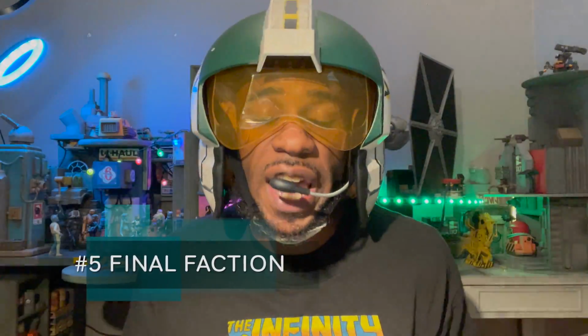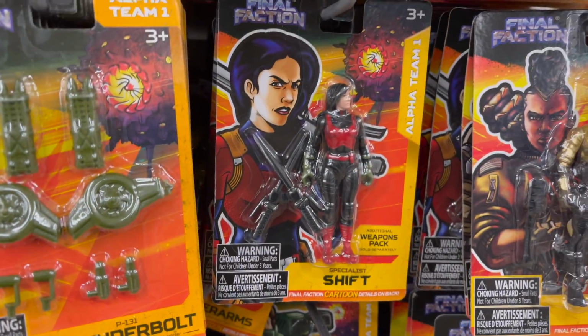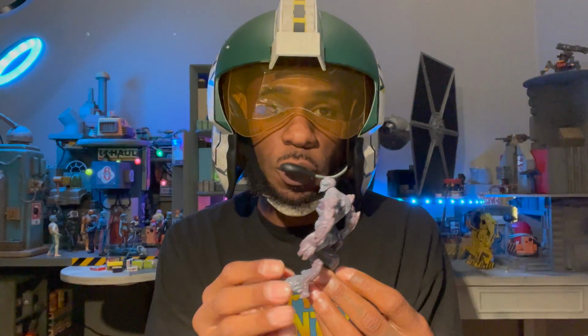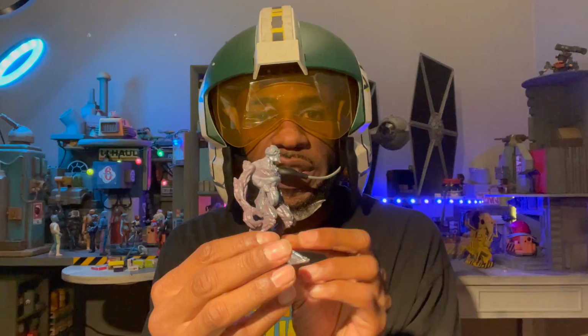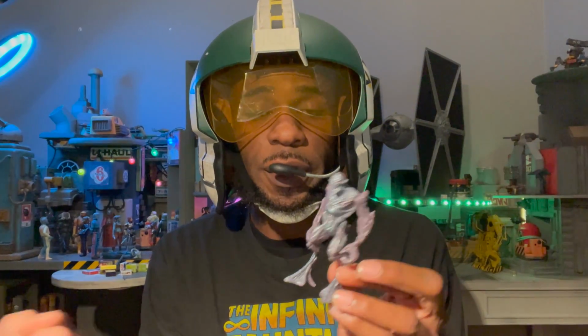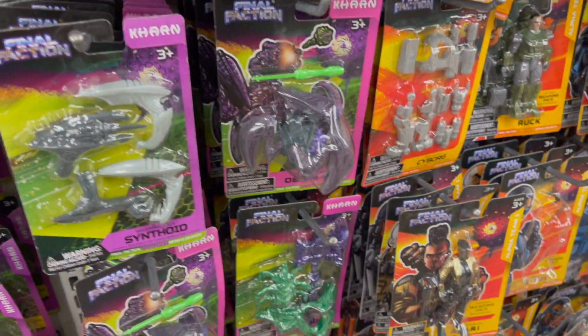Final Faction is an action figure line that is exclusive to the Dollar Tree, and yes, these figures are $1.25. If you want to get into world building and you want to start populating your city or your station or your world, hit up the Dollar Tree. Spend about $10 and there you go. These figures are good for custom fodder if you're practicing. If you've never painted a figure and you want some experience points, go ahead and buy a few of these guys from Dollar Tree and start practicing your techniques.